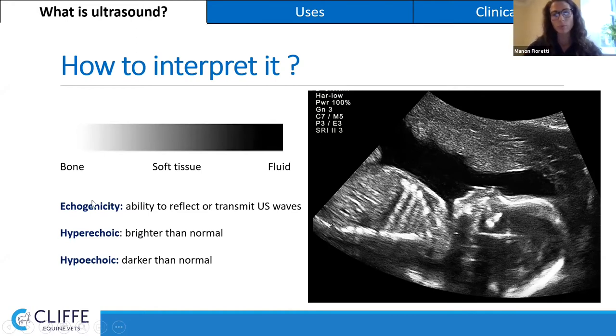So for example, fluids, we can have, it can be present in blood vessels, in the cavity of the heart, can be in the abdomen, in the thorax. So we have quite a lot of places where there is fluid, and we can see it with the ultrasound because it's black like this. Same in the joint. So if we have a clear fluid in the joint, it's going to be black. And then on the other side, so the bone, we can also have calcification or mineralization. We're going to see it also white.